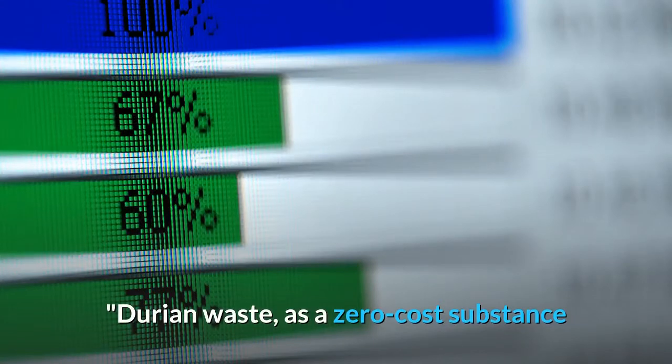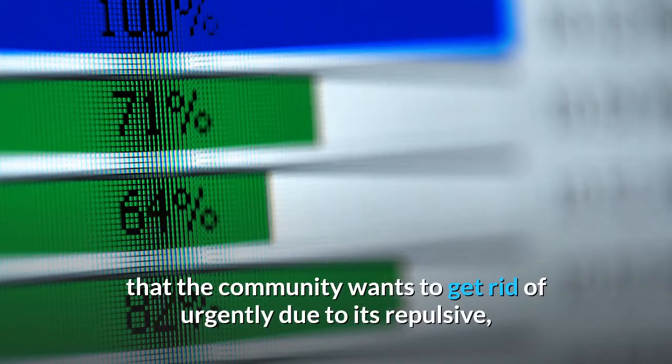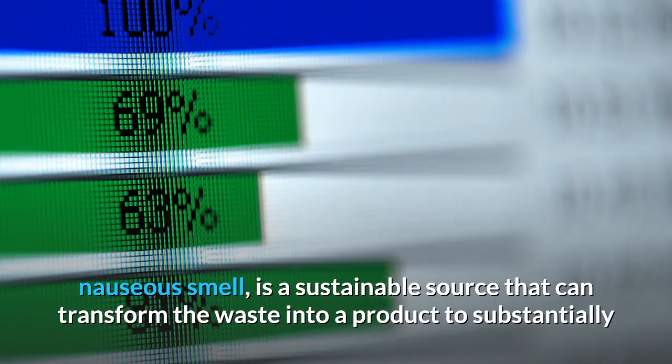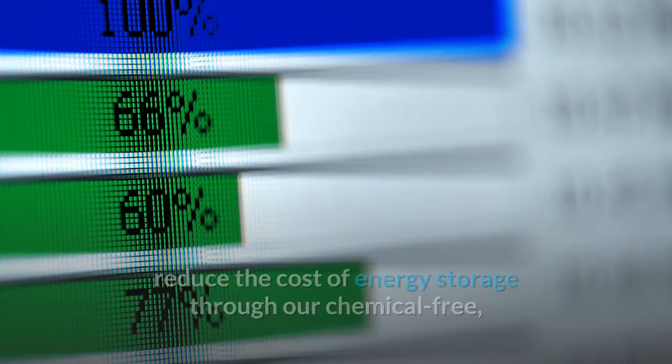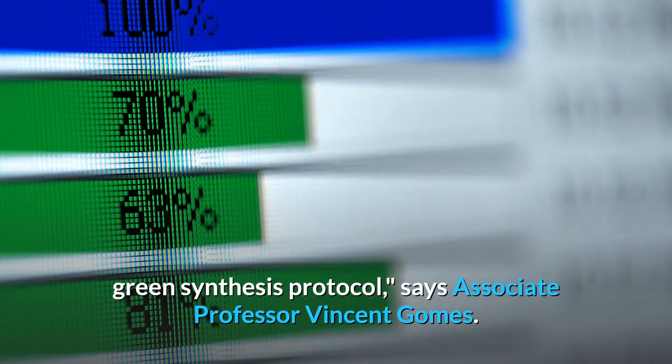Durian waste, as a zero-cost substance that the community wants to get rid of urgently due to its repulsive, nauseous smell, is a sustainable source that can transform the waste into a product to substantially reduce the cost of energy storage through our chemical-free, green synthesis protocol, says Associate Professor Vincent Gomes.